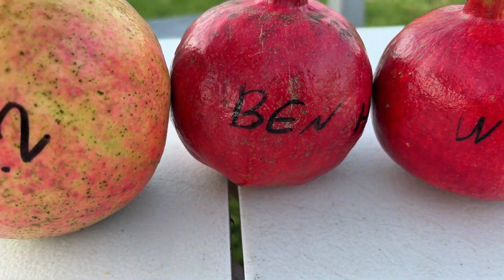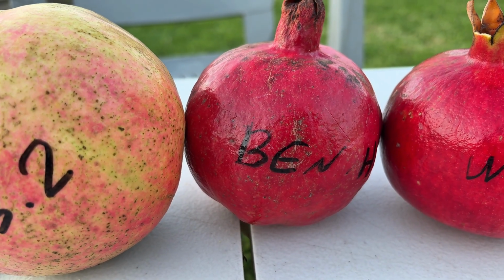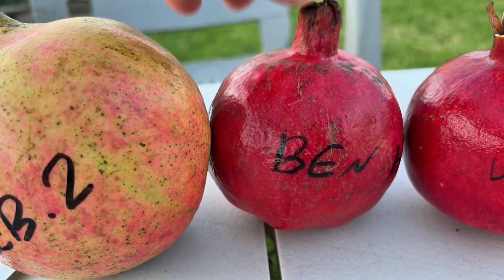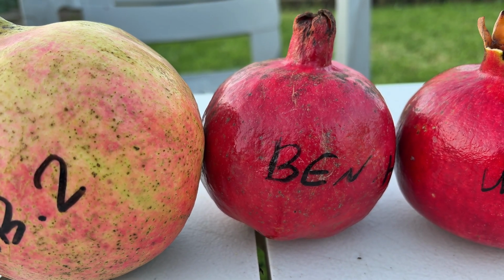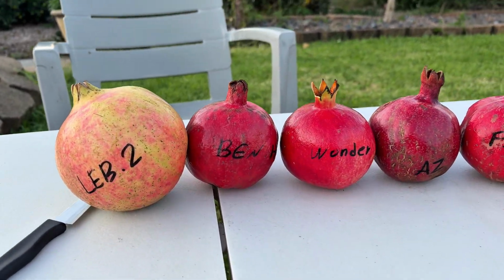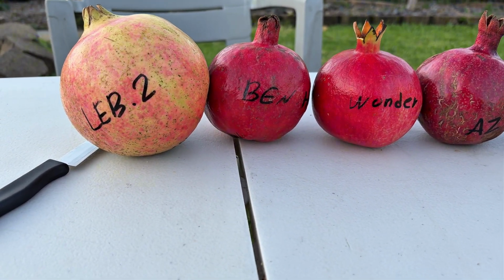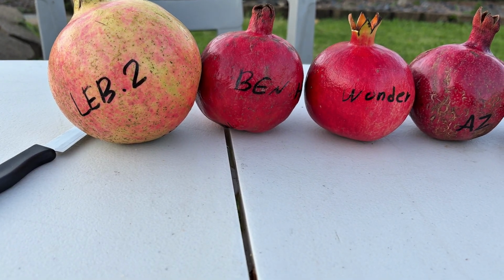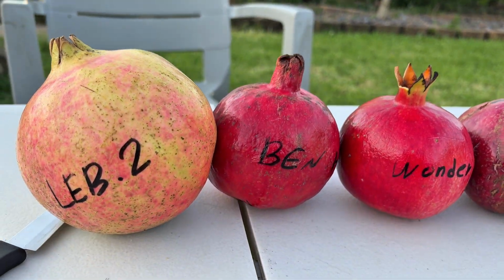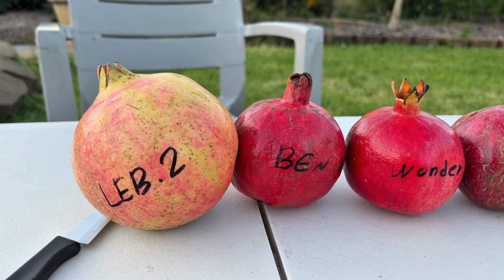Okay, the third one here is Ben Hur, which is an Australian bred variety. Relatively new. I've had it for a couple of years. Again, it's very, very sensitive to pests and critters and diseases as well. I lose a lot of the fruits to the pests and diseases if I'm not on top of it in terms of spraying if you have to, or netting it and so on. It's definitely not a bulletproof variety in terms of growing, that's for sure. But it's pretty good. It's very productive. The taste is decent, but we're gonna taste it today as well, so we'll see how she goes.